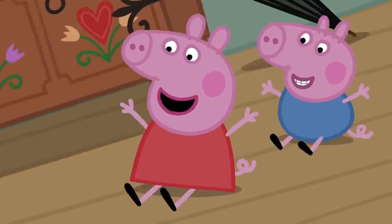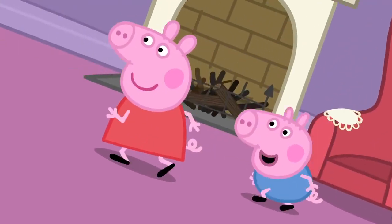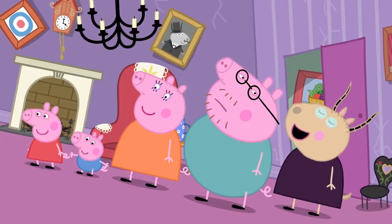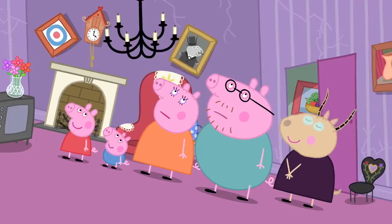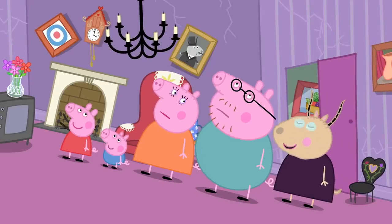Madam Gazelle. Is it meant to be like that? No, the house is just old. Everything here is a little bit wonky-donky. Everything is leaning now, but it wasn't always this way.